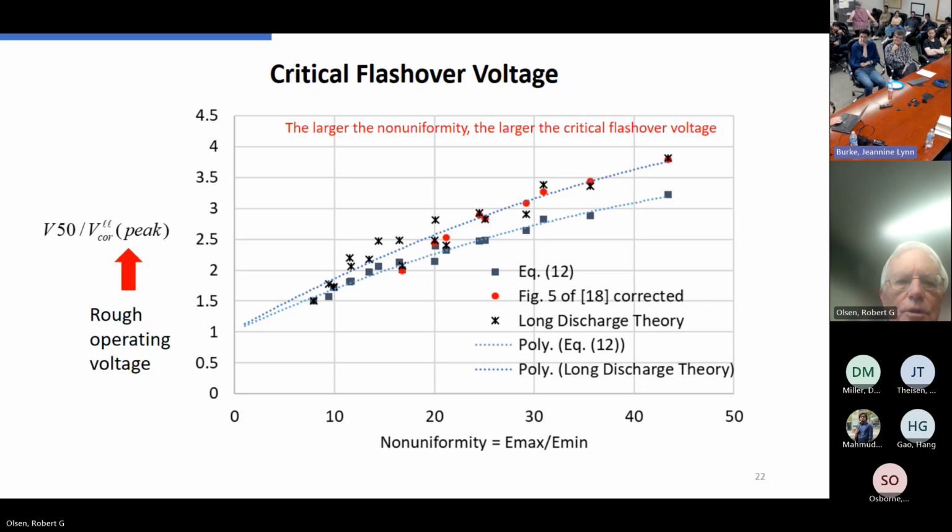So if you look at experimental results and separate them, let's take the case for which it's a very non-uniform field up here. Then, with very non-uniform fields, the ratio of V50, which is the flashover voltage, the crossover voltage, to the operating voltage is really high. That's kind of what you'd expect. If you have a very non-uniform field, you can have an operating voltage and the critical flashover voltage is going to be very high compared to the operating voltage. And that's a good thing. But the penalty is you can't get much power down that line.